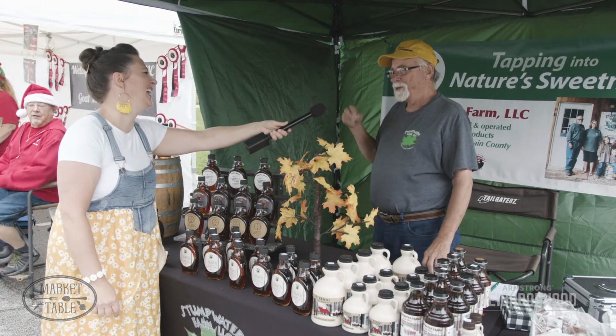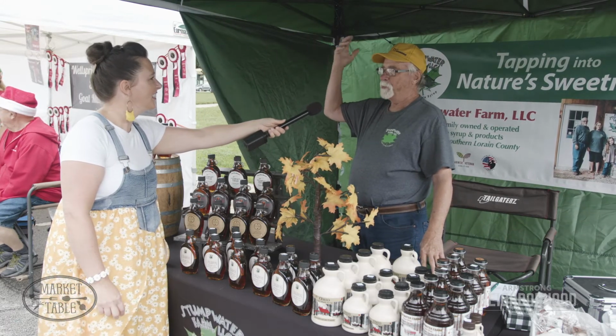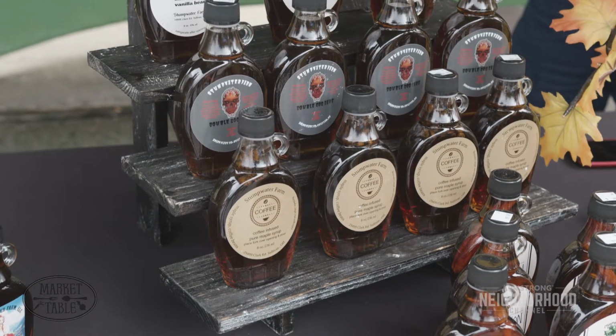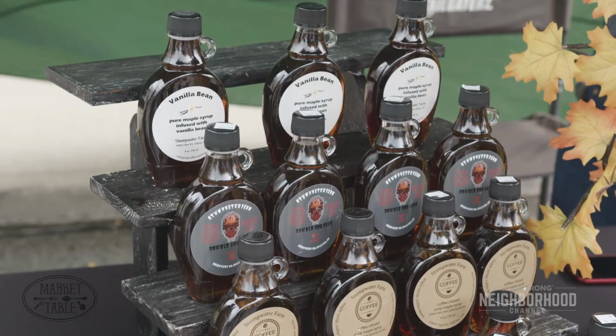Oh, no. When it gets cold, it actually goes to the top of the tree, and when it warms up, it releases and comes back down. Well, that's okay, because it's still a cool name. And it still makes sense. It still makes sense. I like it. So tell me a little bit about your maple syrups.